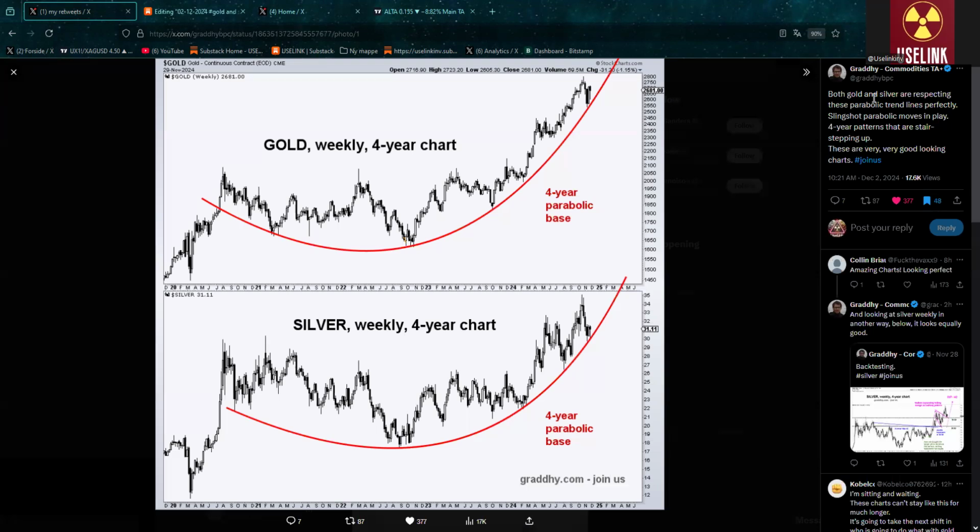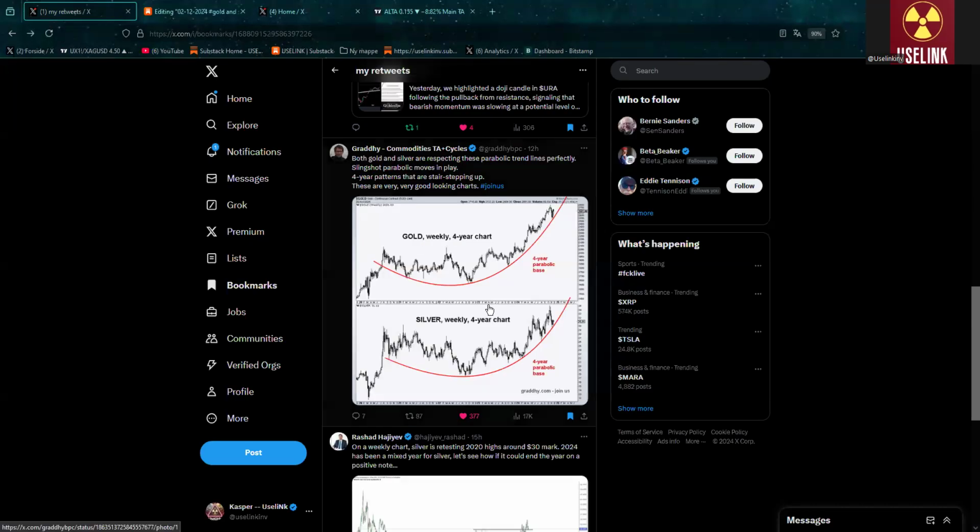Grady: both gold and silver respecting these parabolic trends perfectly. Slingshot parabolic moves in play, 4-year patterns that are stair-stepping up. These are very, very good looking charts. So yeah, silver, higher highs and higher lows. Again, gold has clearly been the winner. Clearly, a flat ceiling here, a massive move, a declining neckline here, choppiness. So yeah, if we hold here at 30, we are going to see. I think the target for this cup and handle, excuse me, inverted head and shoulders is 38. Again, don't quote me on that. I think that is true.